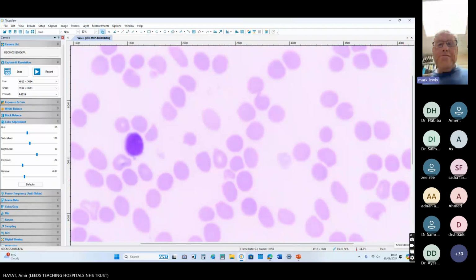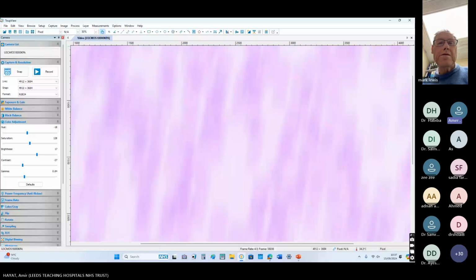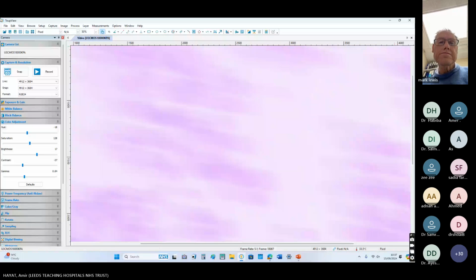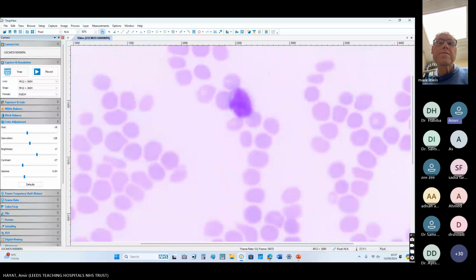Usually more severe teardrops are seen in myelofibrosis. Occasionally blasts as well. Yes, so because of the cytopenias, you need to see the whole blood film for NRBC, dysplastic neutrophils, and blasts. This can be a big blast.